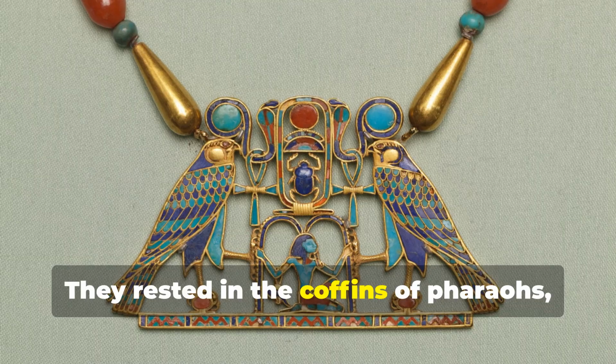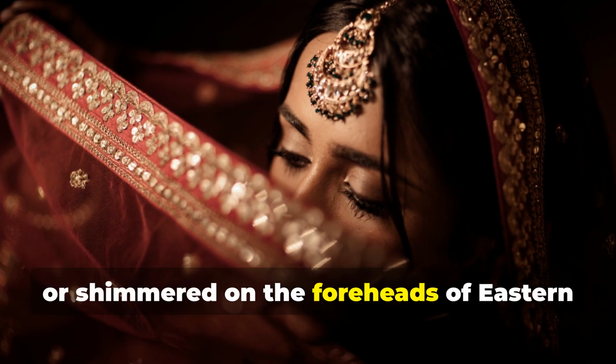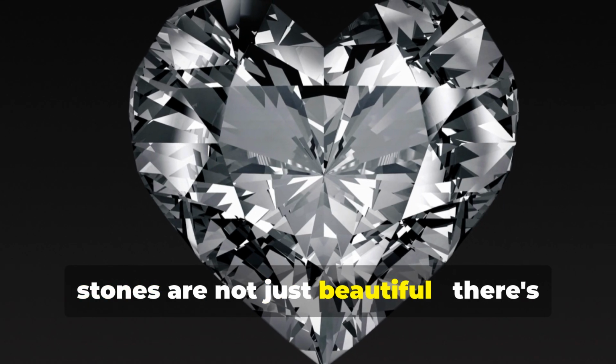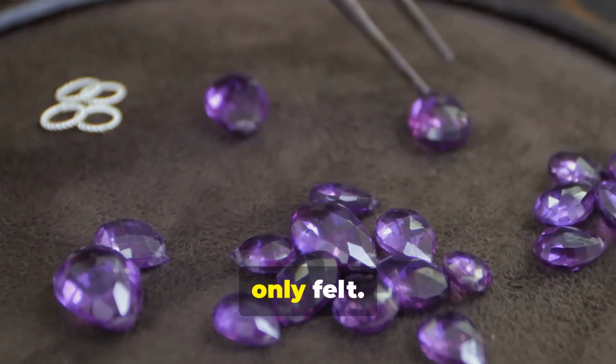They rested in the coffins of pharaohs, adorned the fingers of Roman emperors, or shimmered on the foreheads of Eastern princesses in the sunlight. Humans have always felt that these stones are not just beautiful, there's something more to them, something that can't be said, only felt.